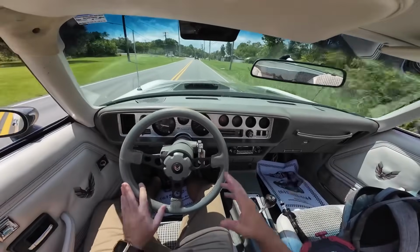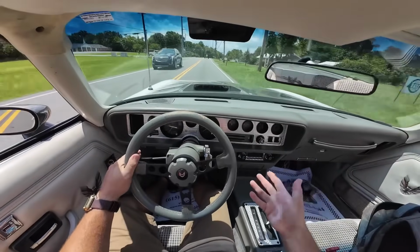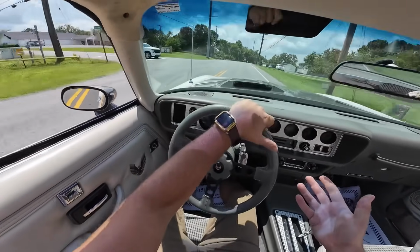Guys, on this car, I'm not too worried about it. We've got great oil pressure. I'm sitting here looking at awesome engine temperature.